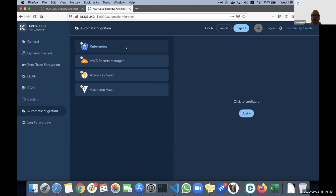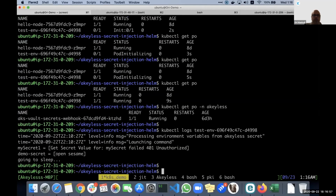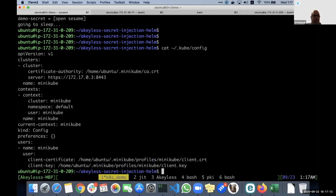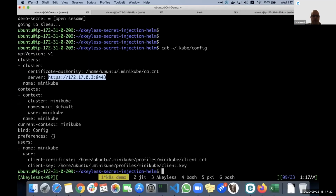In our case, if you recall at the beginning of the session, I created a couple of secrets at Kubernetes, in different namespaces even. And I can just try to migrate them to my environment, my Kubernetes. The authentication can be done in many ways, like any kind of authentication to Kubernetes. In my case here, I can just use my certificate and key. This is my cluster running on this host. And I will choose the authentication method of certificate because it's the one that I'm using.